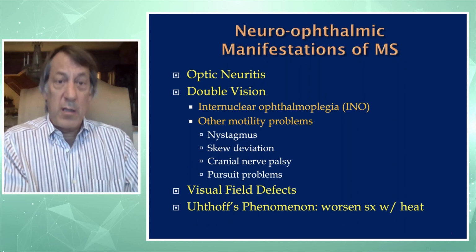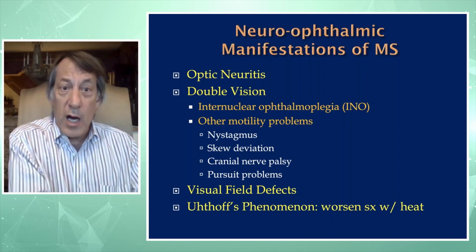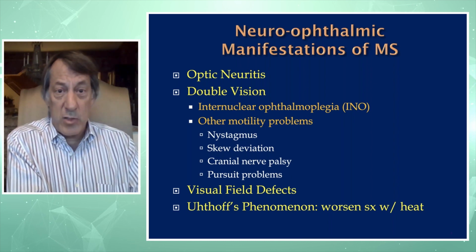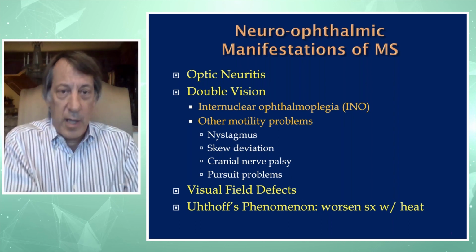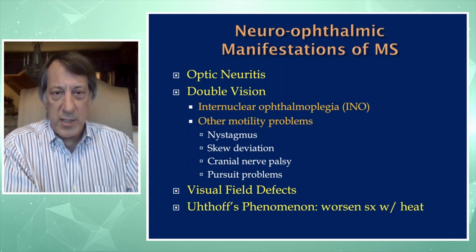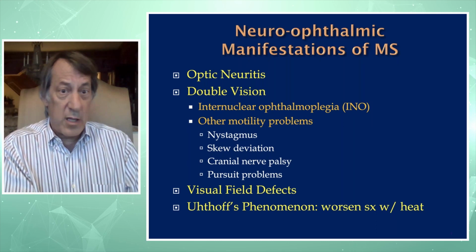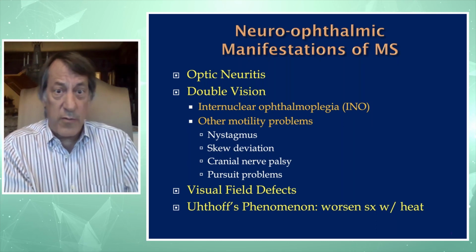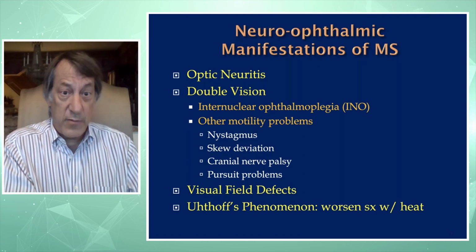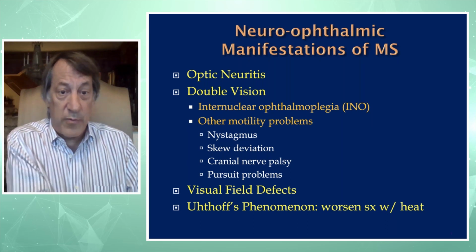By far and away, the most common thing we'll see in patients with MS is an episode of optic neuritis, and we'll talk about that in a minute. For double vision, there are a couple of patterns. There's something called an INO, internuclear ophthalmoplegia, but that's too long to say all the time, so we abbreviate it INO. We'll see some examples of that. It can also be the presentation of multiple sclerosis when a young patient comes into the office with new onset double vision and no history of head trauma or anything that might have precipitated it. MS is always right at the top of our list of considerations.